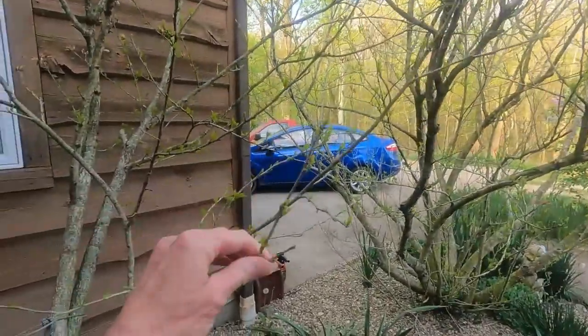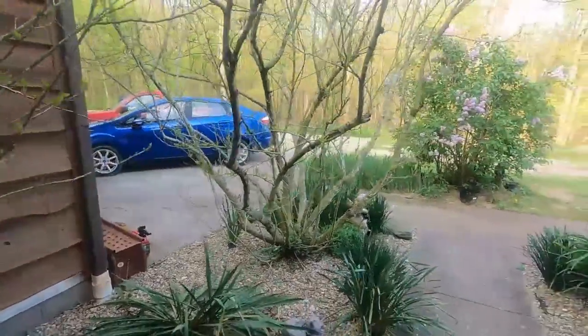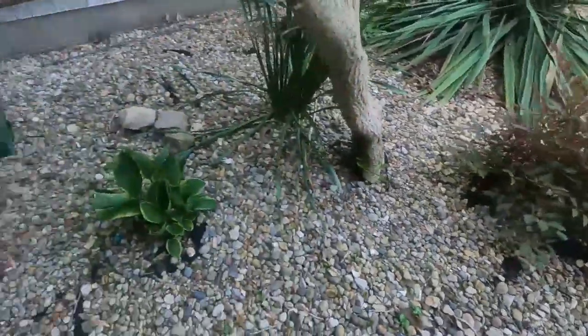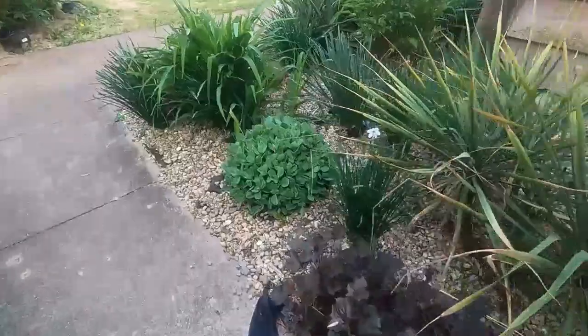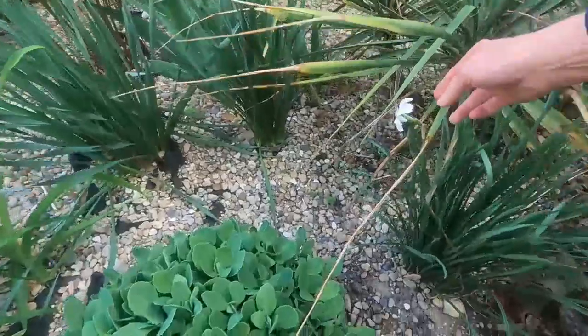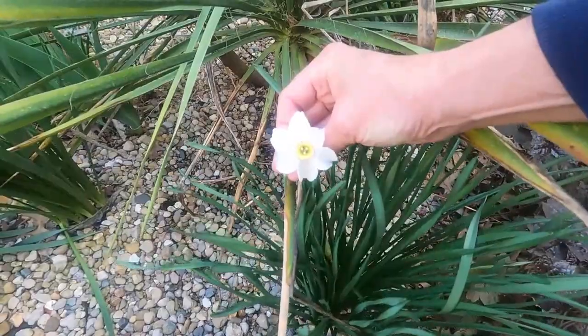And the first thing I've noticed is that my Rose of Sharons are starting to put out their leaves, which is nice. I was a little bit worried about them because I hadn't seen them yet. My astilbes are coming up. The hostas are coming up. The coral bells are looking nice. The sedum is doing wonderful. The daffodils are almost gone, but the narcissus are coming into favor.